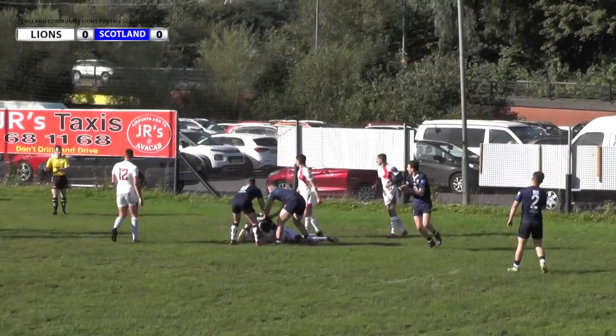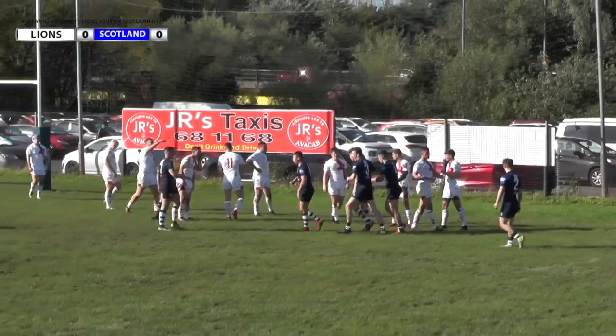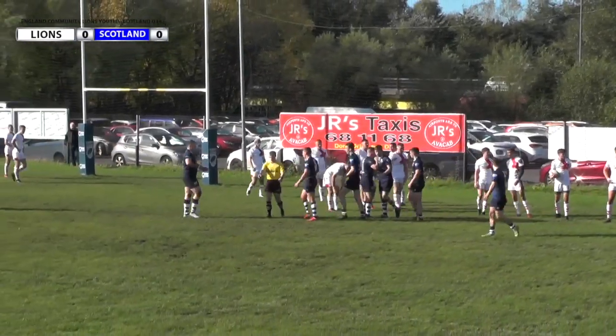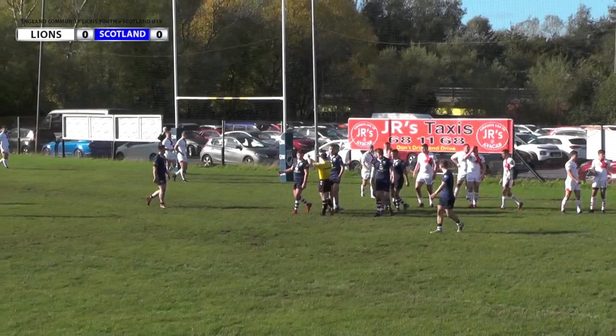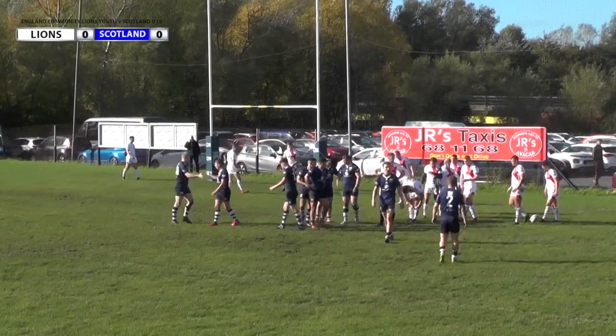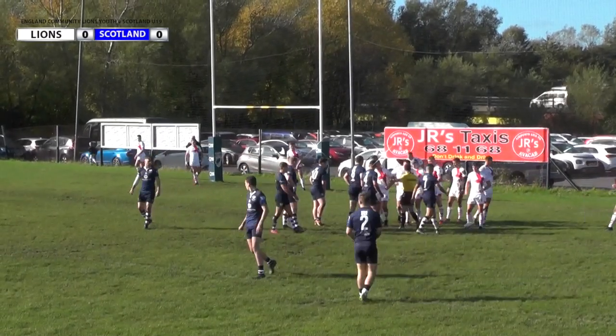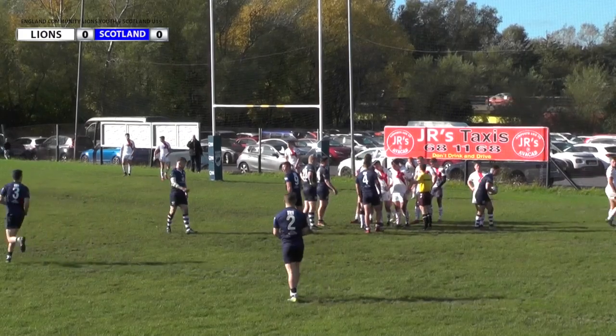Oh, I tell you what, it was a juggle in there, and he's ruled it a knock on. I wasn't convinced that was a knock on, in all truth. Our referee a little bit closer to the action than us. Picks out a knock on there from England. Chance here for Scotland to launch an attack from the scrum.